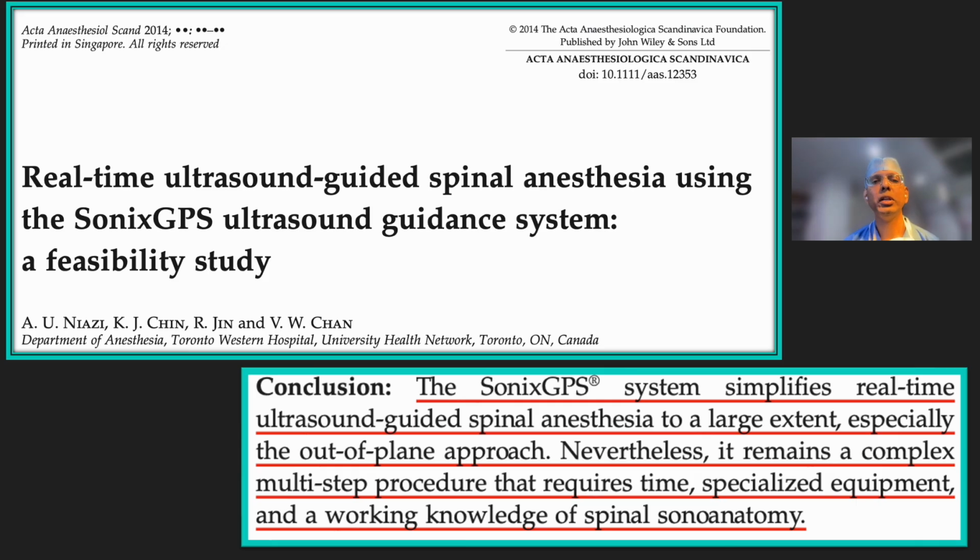This was a feasibility study published in 2014 for assessment of the Sonix GPS system for real-time ultrasound-guided spinal anesthesia, and the conclusion of this study is that the Sonix GPS system simplifies real-time ultrasound-guided spinal anesthesia to a large extent, especially the out-of-plane approach. Nevertheless, it remains a complex multi-step procedure that requires time, specialized equipment, and working knowledge of spinal anatomy.